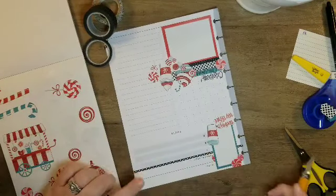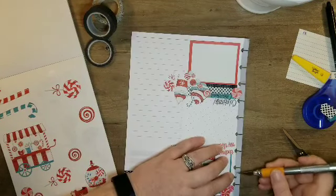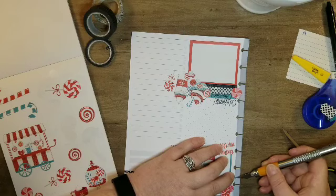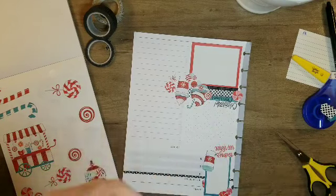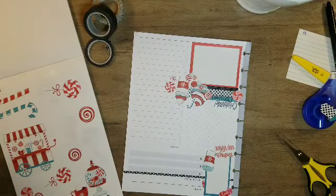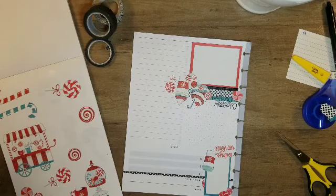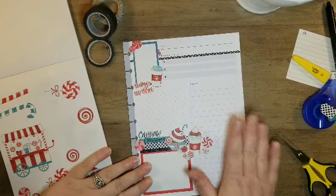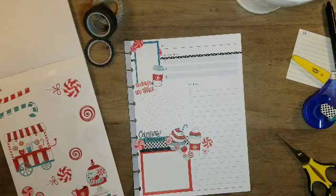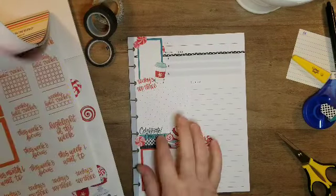Guys, I really like that little black washi up top. I'm kind of in love with this page. I'm not going to lie. I wish I had done it on my big one. Don't be surprised if you see another peppermint patty fiasco happening on my big memory planner that I'm getting ready to do too. I've got to do that for the next week. So don't be surprised if you see that, because I'm really loving the peppermint patties and the black and teal.